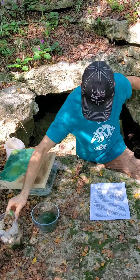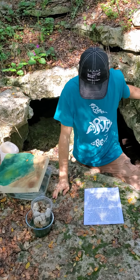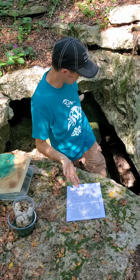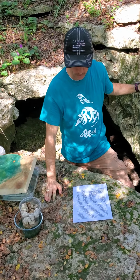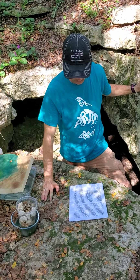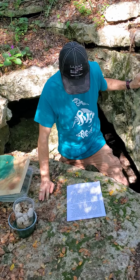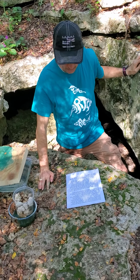There's even places like some caves where water that runs off the land can enter directly into the aquifer, just like this. So the water that runs off our city needs to be as free of contaminants as possible. If pollutants find their way into the aquifer, it will come out at the Barton Springs pool and people's well water.